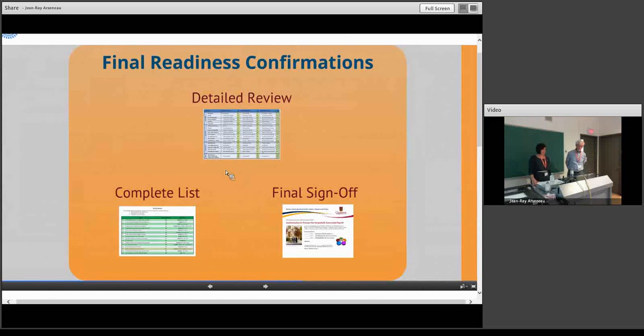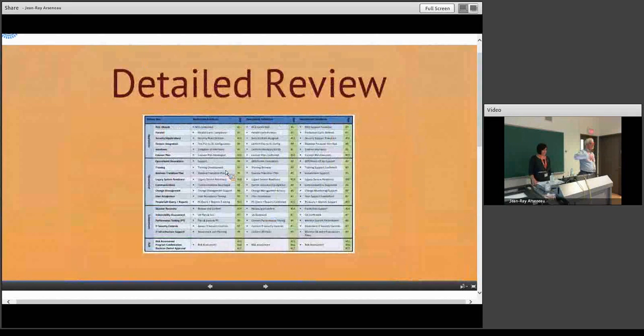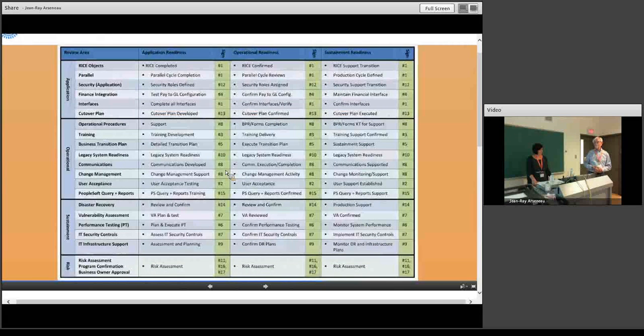The detailed review is a summary of the chart that we used in communicating readiness status to governance, and it listed the application readiness, operational readiness, and sustainment readiness across these 22 different dimensions. This is the final version because you'll see everything's green. Along the way, we had some that were yellow, some that were red, and it was communicated at that level to our executives and gave us focus on the areas we needed to address and confirm were completed, so that we could get those sign-off documents and actually go live with the application.